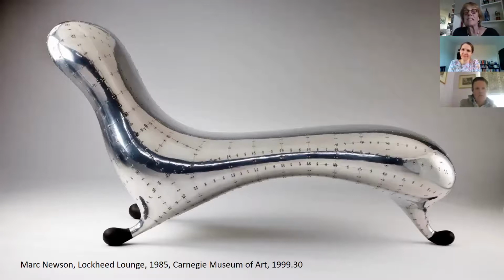Instead of being futuristic, this is really a nostalgic look back at appropriation, because obviously it is reminiscent, because it's called the Lockheed Lounge, of the Lockheed aeroplane, and there's the way that the panels of aluminum abut to create the skin of the airplane and are riveted, and that's what Magnussen has done here. So I knew I wanted to have a Lockheed Lounge in the exhibition.